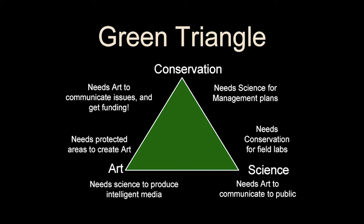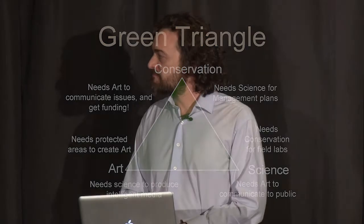So with conservation, you actually have to have the science to understand how you're going to effectively conserve areas. But without art, without media, without attention, no one's really going to know what the conservation is. No one's going to care. And the same is for science. Sadly, you can publish a lot, but in general, the majority of people aren't going to read it. But if you publish in National Geographic or Smithsonian, then you actually reach a wider audience.